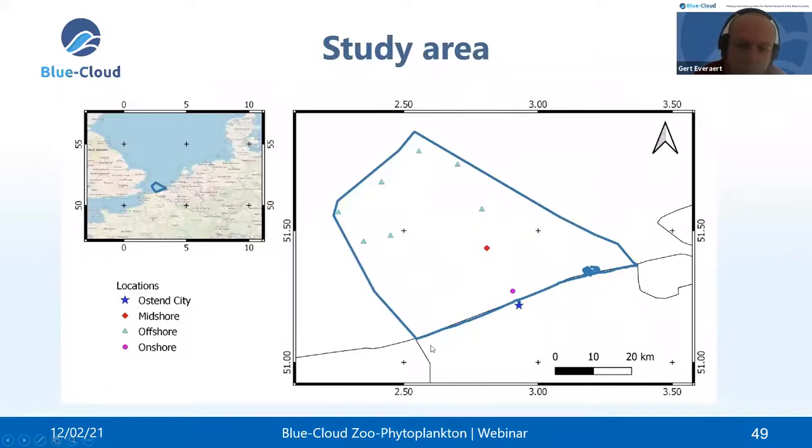We divided this study area into three zones: a coastal zone, a midshore zone, and a more offshore zone. In this offshore zone, there is an influx of Atlantic seawater through the English Channel, which is typically not so rich in nutrients. And the coastal zone is under the influence of the estuaries from the Scheldt and from the river Seine from France.